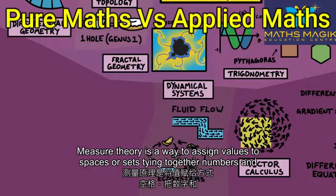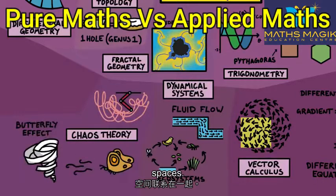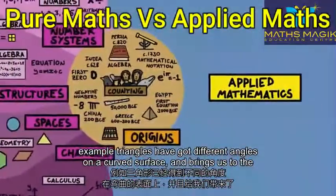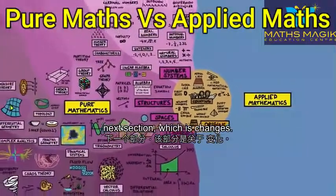Measure theory is a way to assign values to spaces or sets, tying together numbers and spaces. And finally, differential geometry looks at the properties of shapes on curved surfaces. For example, triangles have got different angles on a curved surface. And that brings us to the next section, which is changes.